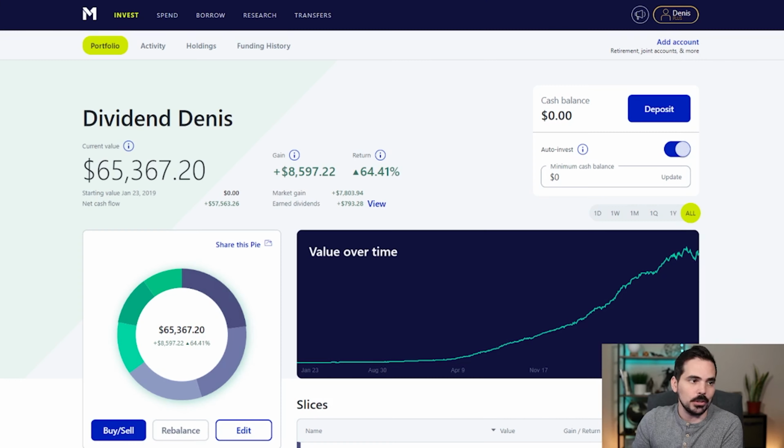So today we're going to take a look at my dividend investing portfolio on M1 Finance, and we're going to see how much we earned in dividends last month and essentially how we're doing overall. So we're going to hop over here on the computer so you can follow along in real time. So this is my portfolio right over here.